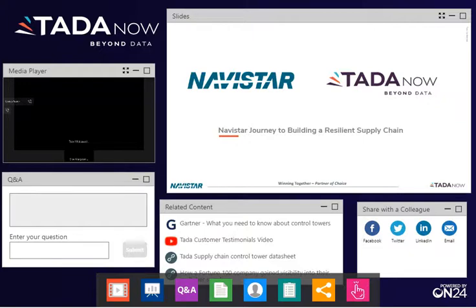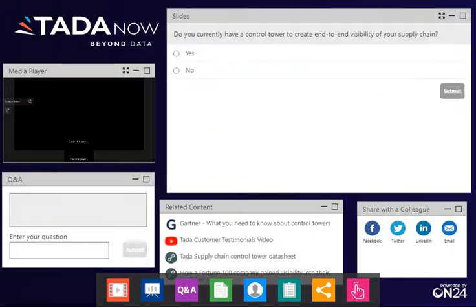Before we get started on the discussion, I'd like to direct you to the poll question that will appear on your screen. We're going to do a couple poll questions, and then we'll get right into the meat of it. So our first poll question I would like to get your feedback on is, do you currently have a control tower to create end-to-end visibility of your supply chain? You'll have two responses showing up on your screen here, either yes or no. We're going to give you a couple more seconds to think that over and collect your thoughts, hit a response, and click the submit button on the bottom of the screen there. Thank you.